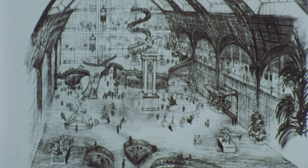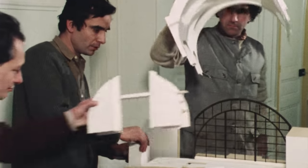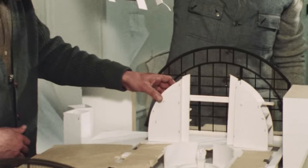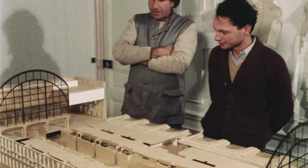An architectural competition was launched in 1978. Contrary to expectations, the winning project is that of a team of three young architects: Pierre Colboc, Renaud Baudon, and Jean-Paul Philippon. When you win a competition like that, and you're young, you're on a little cloud, and then you think, we'll have to deliver.